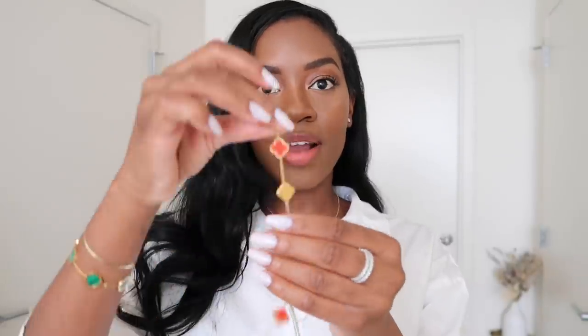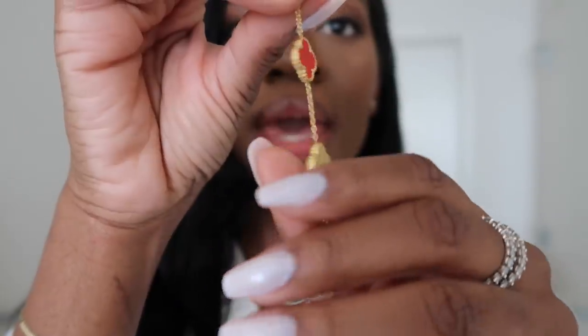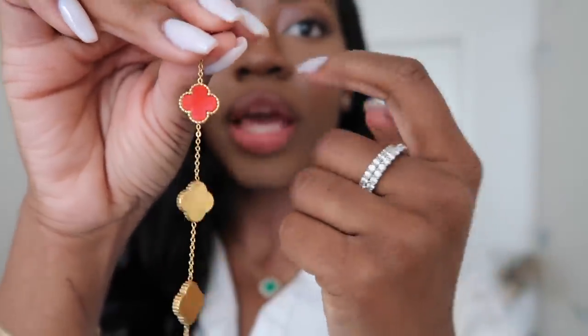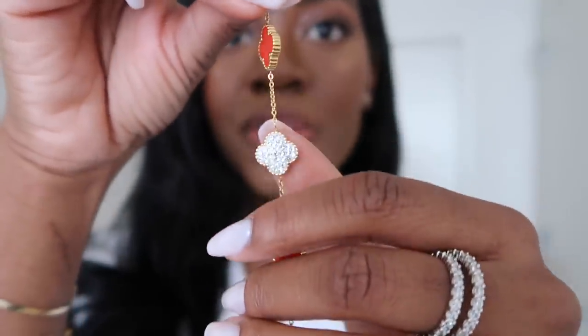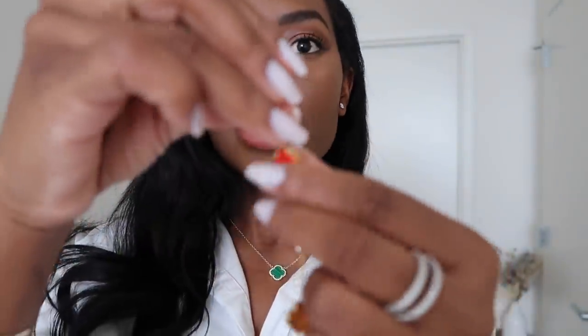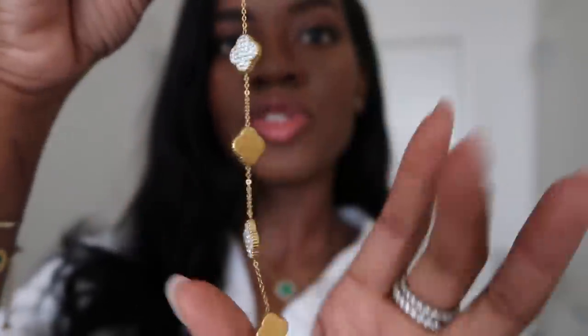The next piece I got is definitely another VCA vibe thing. This one I picked up because it matches my rings. I got these from Swarovski. This is the red one and it's sparkly. I feel like it would match my earrings as well and the ring. So I just got this and it's in this beautiful red color. It just has the red four leaf clovers and then the sparkly bits. So I thought this was very, very pretty.